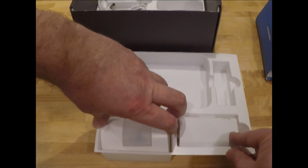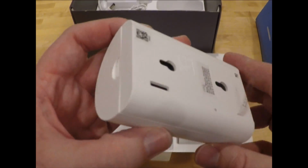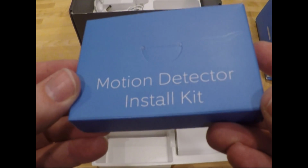Okay, and grab your motion sensor. This also has a QR code when you add it in the app before you pull the tab. Grab your install kit and find a central place in your home that covers a broad area.